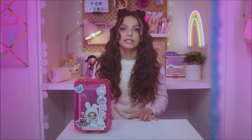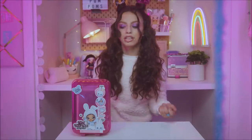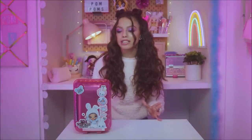I love unboxing, especially when I've had a stressful week at school or a weird day at gymnastics. It's just so relaxing to come home and open up one, especially when it's a Na Na Na Surprise. And today, I'm extra, extra excited because I'm unboxing the brand new Series 2 dolls.